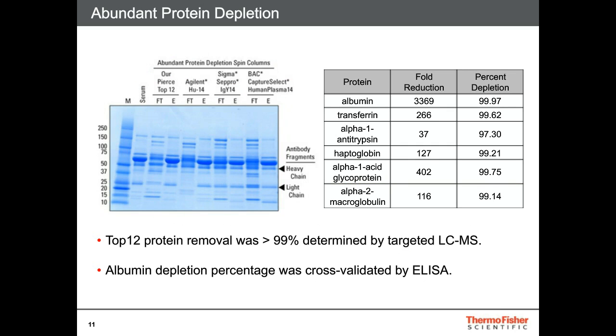There are a lot of products and formats that can be used for abundant protein depletion, ranging from straight albumin affinity using Cibacron blue dye resin to antibody-based immunodepletion of the top 2, top 12, or top 14 most abundant proteins. However, the immunoaffinity-based methods are the most specific and reproducible. As you can see on the gel on the left, without depletion of serum albumin, antibody heavy and light chain fragments dominate the gel. But after depletion, these proteins are noticeably reduced so that other less abundant proteins can be detected. These immunodepletion resins are quite efficient at removing greater than 99% of their target protein as determined by LC-MS targeted quantitation, and this level correlates well with results from ELISA. That being said, even after depletion, albumin and IgGs are still some of the most abundant proteins in the sample due to their large dynamic range.